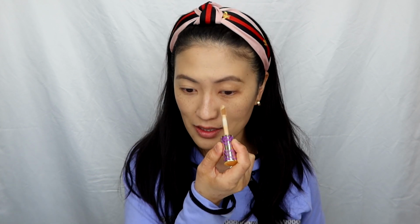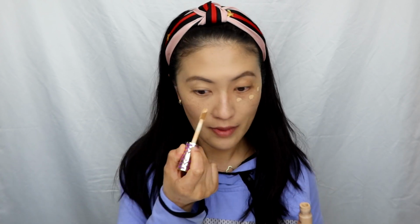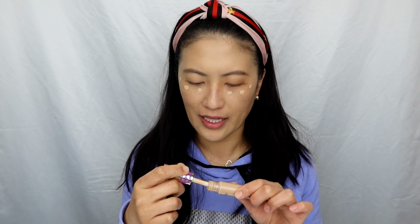All right, so let me go ahead and put on some Shape Tape. This is the concealer that I'm using, and you guys, have you heard? This concealer, Tarte Shape Tape, has come out with a hydrating formula. I still need to get my hands on it because, as you've been hearing me say over and over, I am a really dry girl. So I kind of want to try it.